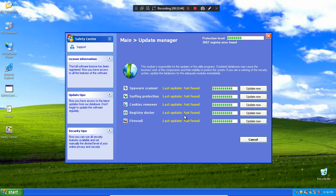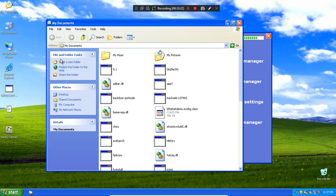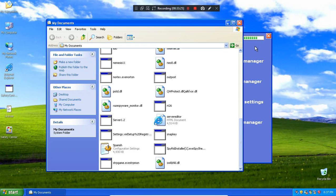Maybe it can work. Now we can use all security features available. Let you manually decide level of your online privacy and security. Oh, wait. Now he said that he is updated today and the bar is filled. Whoa, it's filled like this. And hopefully he's still removing the without a drop.